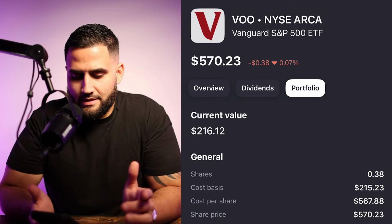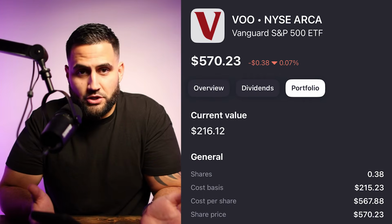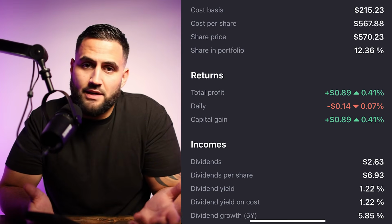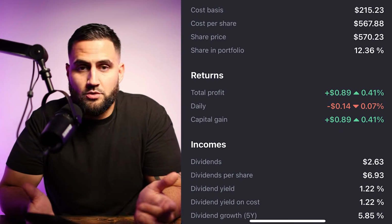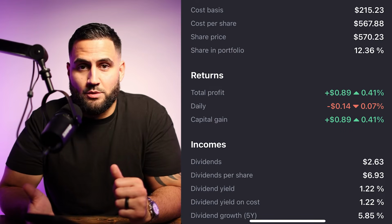Moving on to the fifth position in the portfolio, we have the Vanguard S&P 500 ETF, ticker symbol VOO. I currently have about $216 invested in VOO, and right now it gives me about 0.38 of a share. VOO does not offer a huge dividend yield either. They're only giving about a 1.22% dividend, and that right now is coming out to about $2.63 a year.